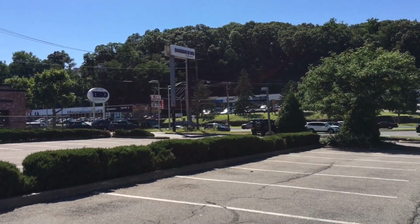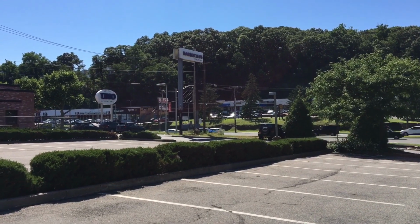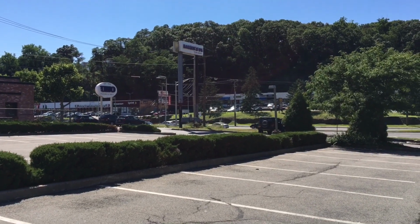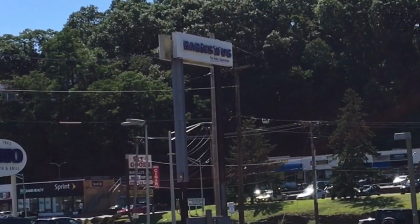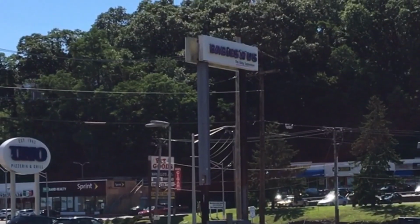And that is the entrance to the Babies R Us. That's Central Avenue. It's a strip of stores and restaurants and shopping, clothes stores, everything. Anything you can imagine is on this strip, and it's very busy. So that is what I wanted to show you.